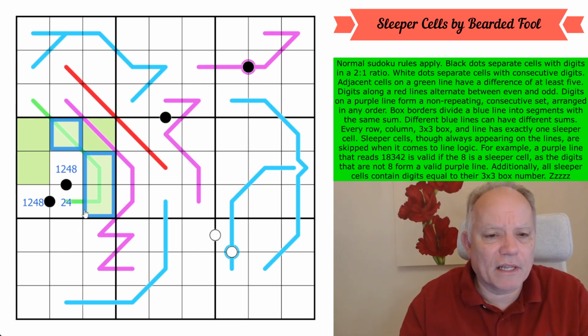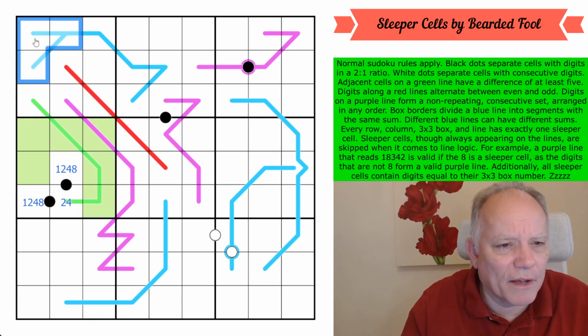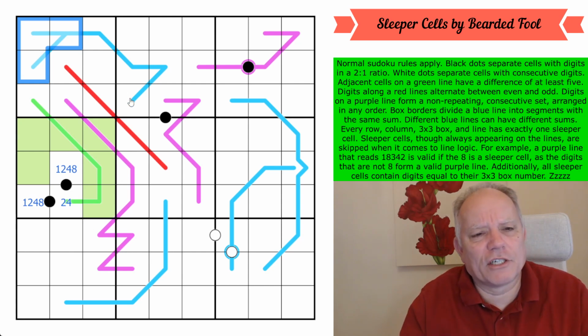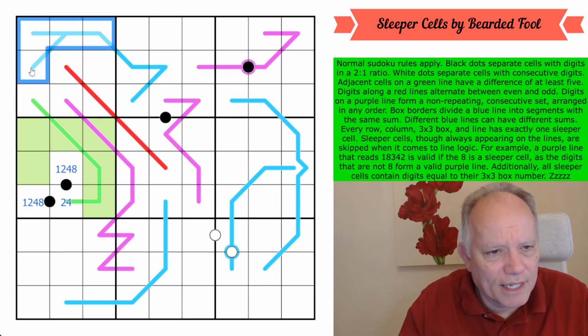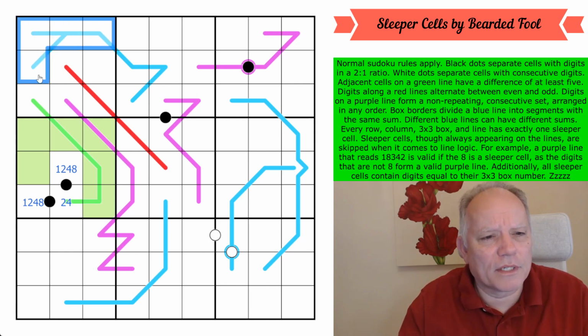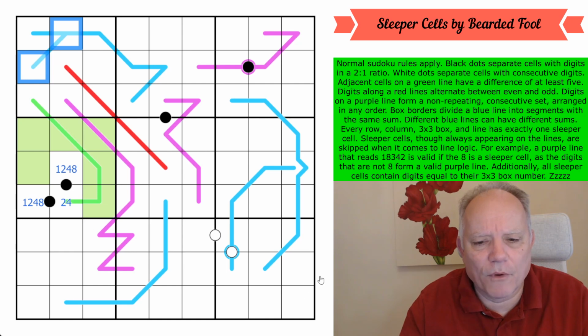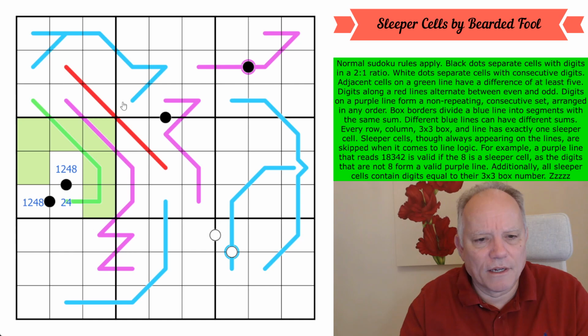Actually, that very slightly clears up some confusion I was having about why this line branches. Because my natural inclination, if I'd been drawing a blue line that included those 4 cells, would have been to draw it in orthogonal cells. Why it branches there, I was wondering why has the author chosen to do that? Why is Bearded Fool doing that? Oh, I suppose there's this picture. We may be looking at a picture of a sleeper.